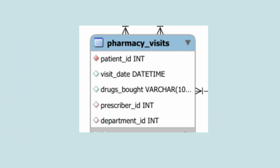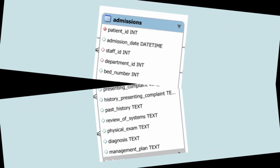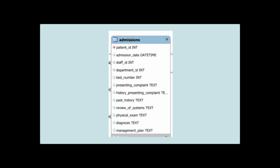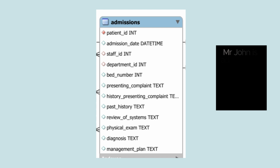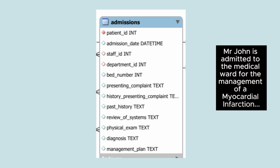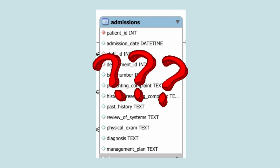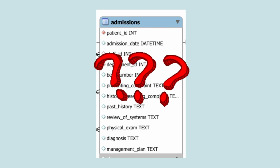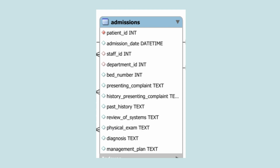But some patients cannot go home after treatment, some require closer monitoring, and this is where the hospital itself becomes part of the story. The moment a patient is admitted, the hospital transforms into something much larger than consultation rooms and prescriptions. Beds must be assigned, departments become involved, resources begin moving, and all this activity is captured inside the admissions table. This table records the admission date, the diagnosis, the bed assigned, the management plan, and the departmental allocation. Now the hospital can monitor bed occupancy, hospitalization trends, departmental workload, and the patient flow across the institution. And this is where the schema begins evolving into the operational brain of the hospital.